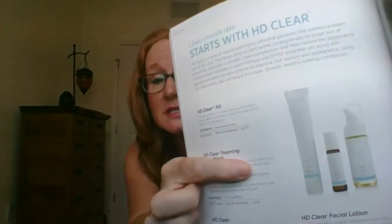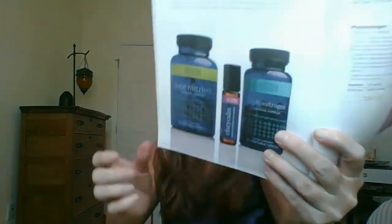All right. Did you know we have a troubled skin collection called HD Clear? It's a face wash, a roller, and a lotion, and it saves $40 when you get the whole set. Basically, you get the most expensive product, which is the facial lotion, for free. That's awesome.